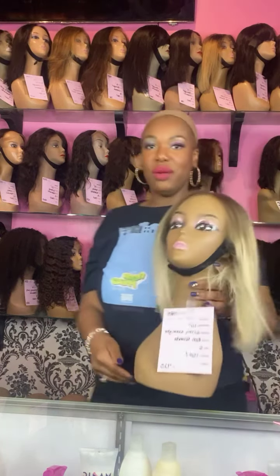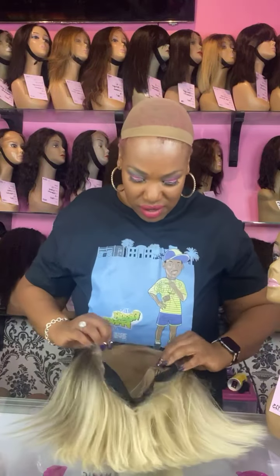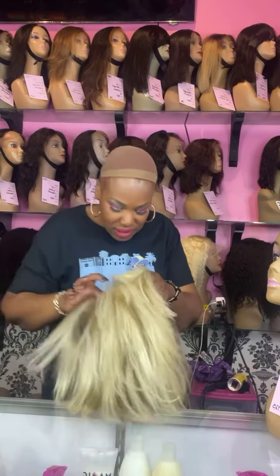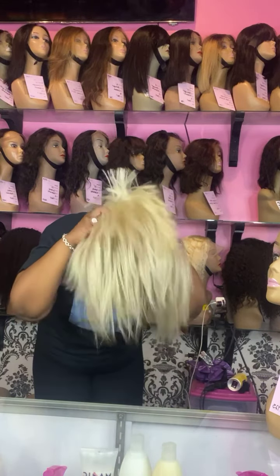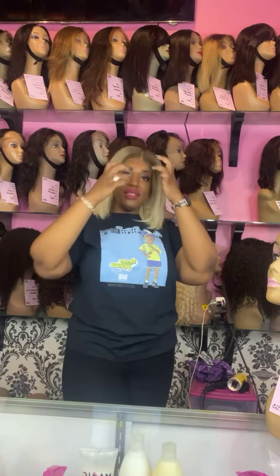Short blonde wig number 485 here. I think we have like 10 more to go. So if there's anything in particular you want to see, drop those wig numbers below. If you have any questions, let us know how we can further assist you.